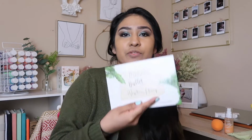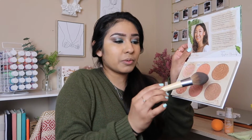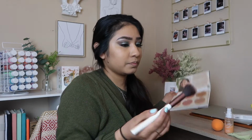So I'm using the Physicians Formula palette, the one that I actually did a video of. I'm actually just gonna be using this brush for the bronzer. So I'm actually gonna be using this one since it's a lot lighter. This is a brush I got in one of my Ipsy bags a long time ago. Butter blush, this one up here.